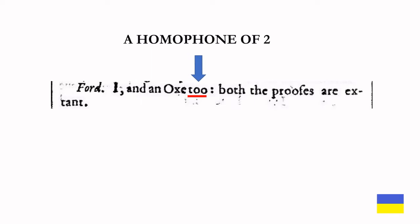What does that make the uppercase I, the uppercase O in ox, the word to, and the word proofs? Quite simply, the uppercase I is the Roman numeral for 1, and is a synonym for addition, and the uppercase O in ox is 0, followed by a homophone of 2.